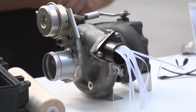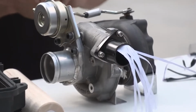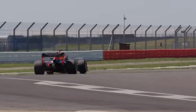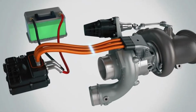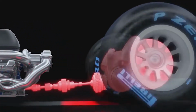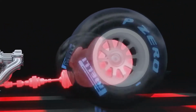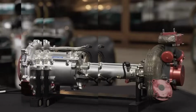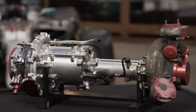The MGU-H, or Motor Generator Unit Heat, is more complicated and is used in conjunction with the turbo, which itself works by using exhaust gases to spin a turbine that pressurizes the engine. As a generator, the MGU-H provides resistance to the turbo spin, preventing the turbo from producing too much boost at high power, and converts that energy into electricity that is stored in the battery. As a motor, it is used to keep the turbo spinning when the driver is not on the throttle, reducing turbo lag and smoothing the delivery of power, which is more efficient than the alternatives that use fuel.